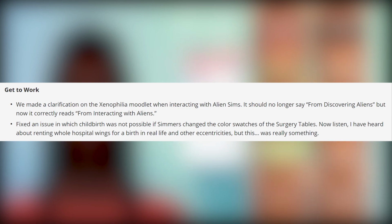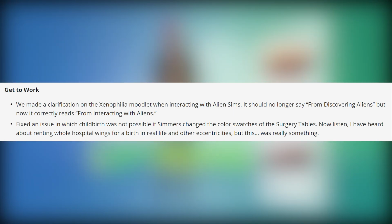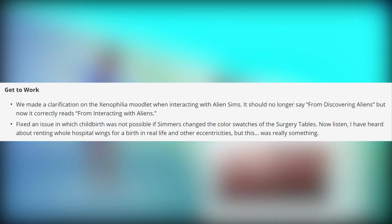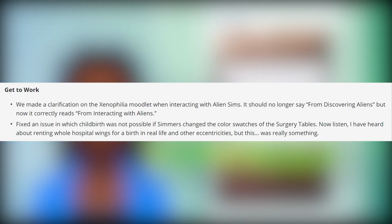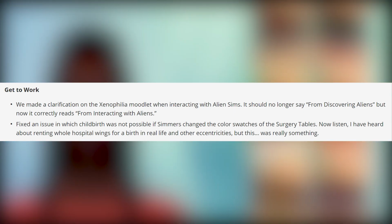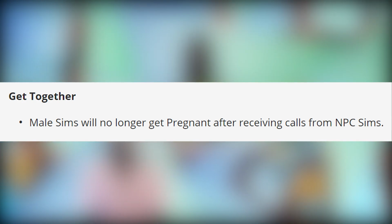Up next, get to work. We made a clarification on the xenophilia moodlet when interacting with alien Sims. It should no longer say from discovering aliens, but now it correctly reads from interacting with aliens. Fix an issue in which childbirth was not possible if Simmers changed the color swatches of the surgery tables. Now listen, I have heard about renting whole hospital wings for a birth in real life and other eccentricities, but this was really something. Get together, male Sims will no longer get pregnant after receiving calls from NPC Sims.